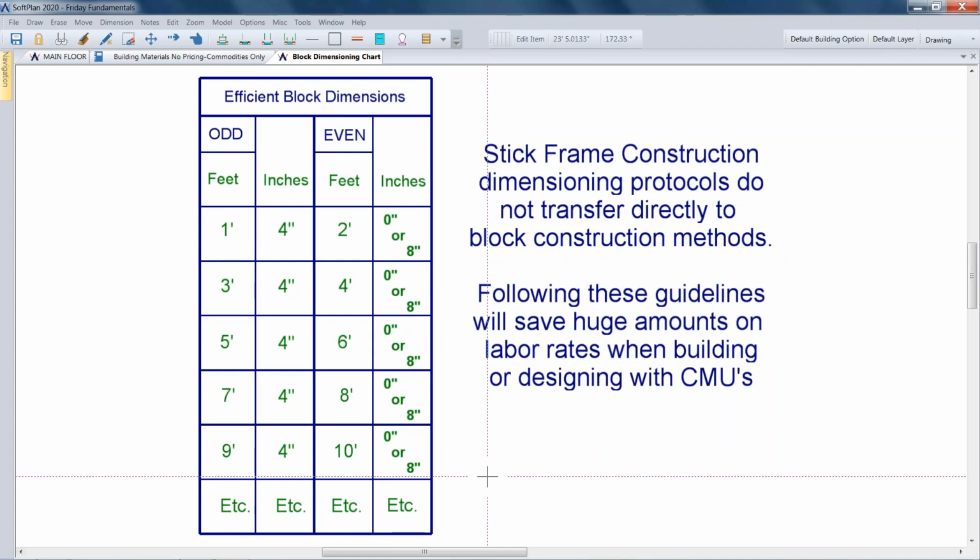You will never have to cut a block. You can either use a whole block or a half block, and you will find in several areas where we've actually tested this, you can save almost 2 days in block layup if you don't have somebody have to cut block to match up to what used to be stick frame construction. So I'm going to close this just to let you know where we're headed.